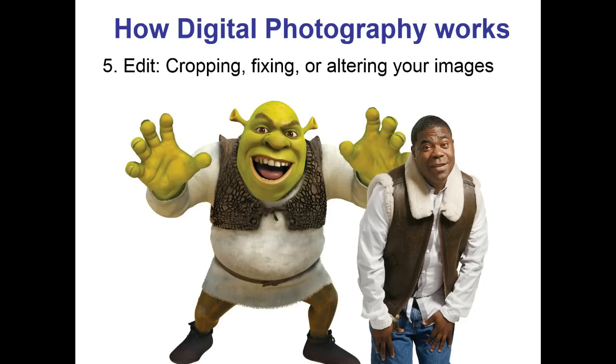amazed at how closely these two looked with their outfits. It was just really funny. And I was wondering if Tracy Morgan may have a lawsuit here. He may have to sue the creator of Shrek.